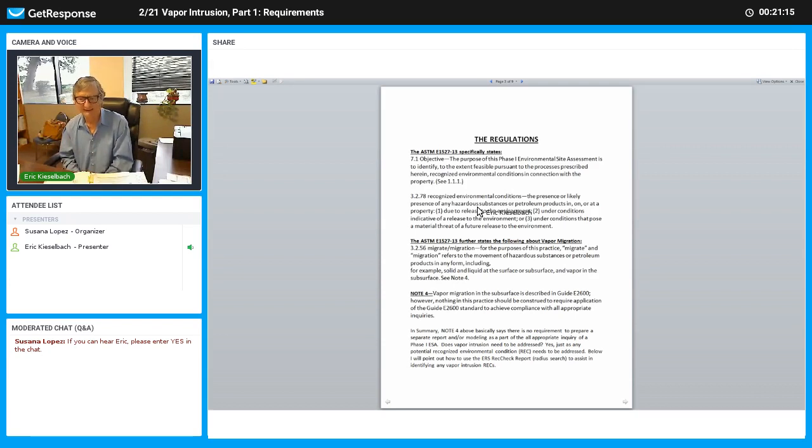Tony Bonacore wrote that guide. However, nothing in this practice should be construed to require application of the guide E2600 standard to achieve compliance with all appropriate inquiry. So basically it's saying you don't need to do the Tier 1, Tier 2, Tier 3. You don't need to do a separate vapor intrusion report. You actually can use your brain and your experience and take our rec check report and come to whether there's a potential for vapor intrusion or not on your subject property.